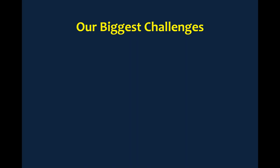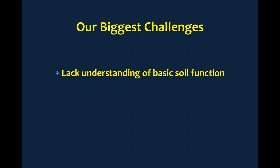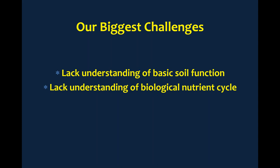And so I think our biggest challenges in understanding nutrient management and reducing those losses come down to two things. One is that a lot of people have a lack of understanding of basic soil function, of aggregate stability, of what really causes erosion, what really reduces infiltration. And then I think our other issue is that we have a lack of understanding of a biological nutrient cycle. You know, we've been taught nutrient management and nutrient cycling from a chemical standpoint for a long time, but we really weren't taught, for the most part, the difference of a nutrient cycle in a healthy soil versus an unhealthy soil.